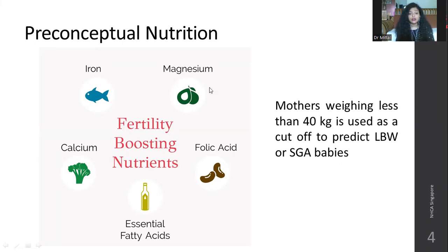Okay, so these are certain minerals, vitamins, and other nutritional components which are known to boost fertility in women. First is your iron. Before getting pregnant, if the woman is planning for expansion of the family, she has to make sure that her deficiencies in these areas are completely cleared, so the chances of conceiving become higher. So iron deficiency has to be corrected.